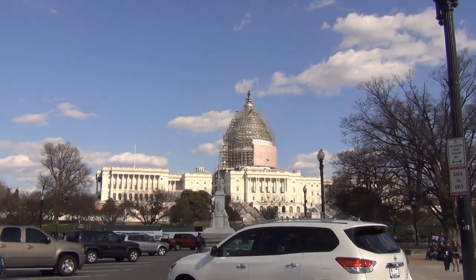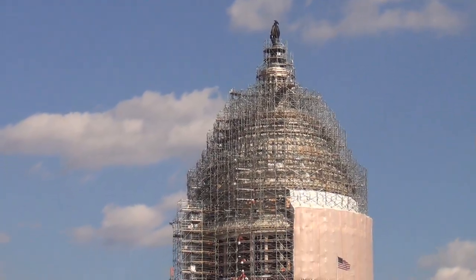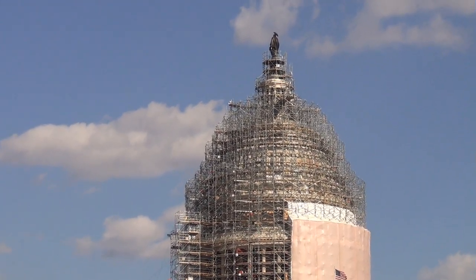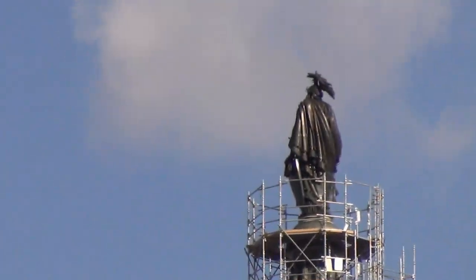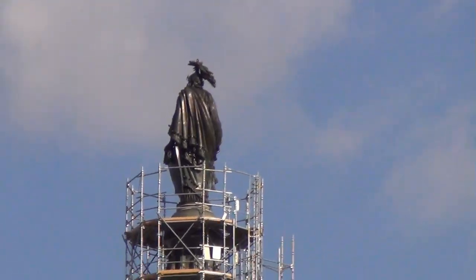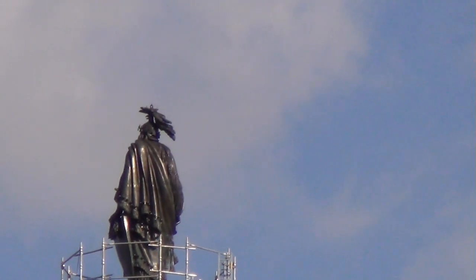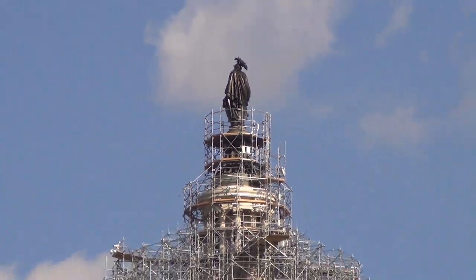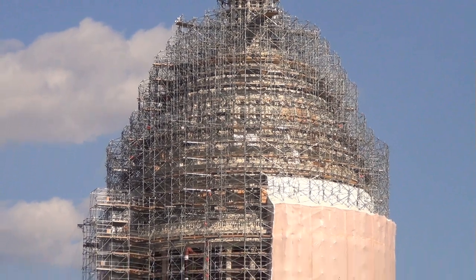All right, guys, we're at the Dome of the United States Capitol, and I wanted to show you, it's kind of messed up right now. There's lots of construction going on, it looks like. But I wanted to show you guys the statue up here. This is the bronze statue of Freedom. I'm going to try to zoom in here and hold my hand steady. I wanted to at least show you that, but as you can see, the building itself is under construction right now.